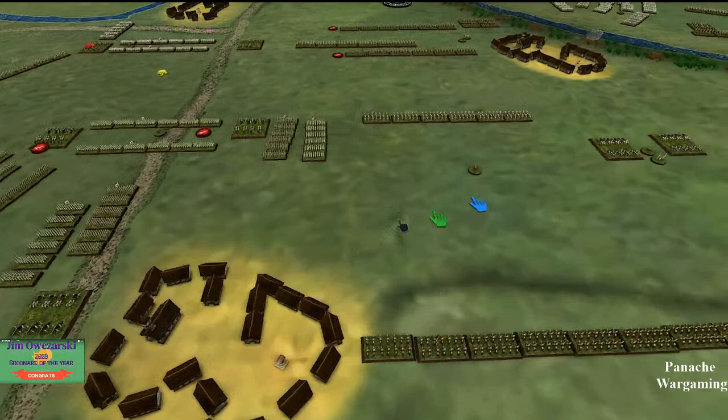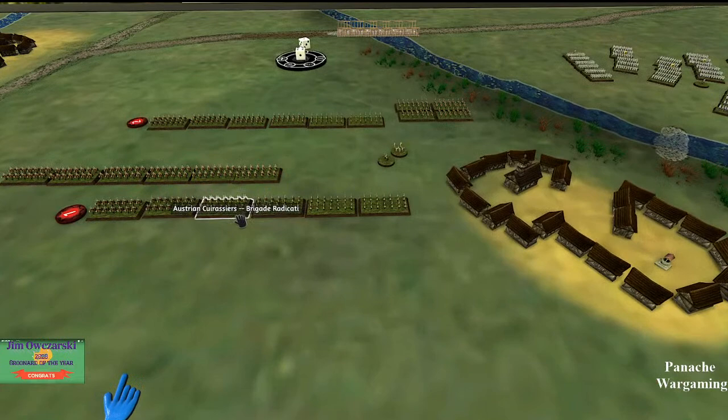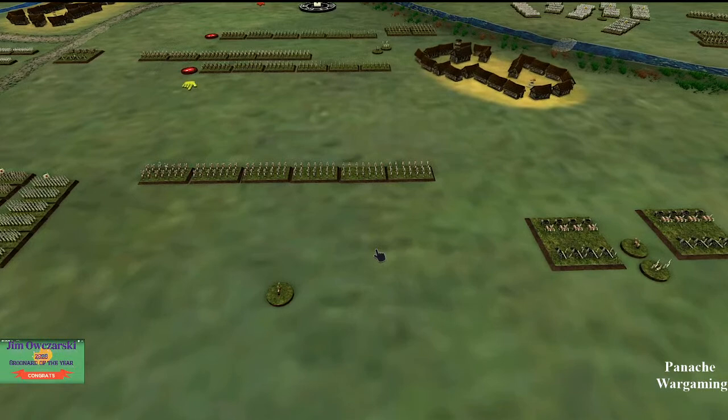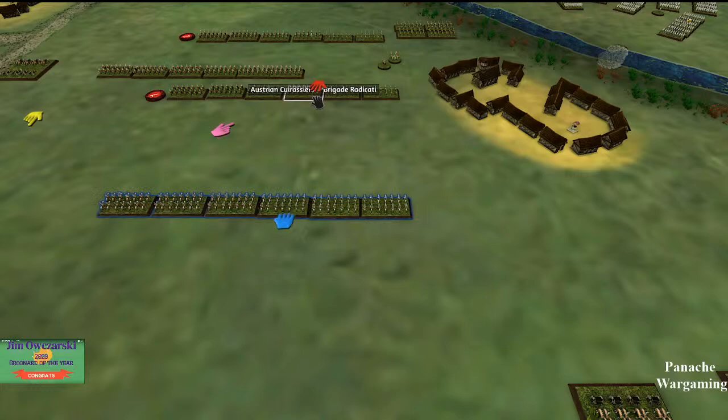So, Red, we heard you were back, which is excellent, because Jeff is coming this way. Do you wish to countercharge? Yes, I do. That's Radicati, who's a 9. We have to do a fog test first. Can you see him? Yes, Jeff has to do a fog test first, and then see if he actually charges. But Red, you lose your support. The fog test is fine. This is Kiao, and that's a 9. This is within 12 inches. Initiative. So, Red, do you wish to countercharge? Oh, yes. So you need a 9.